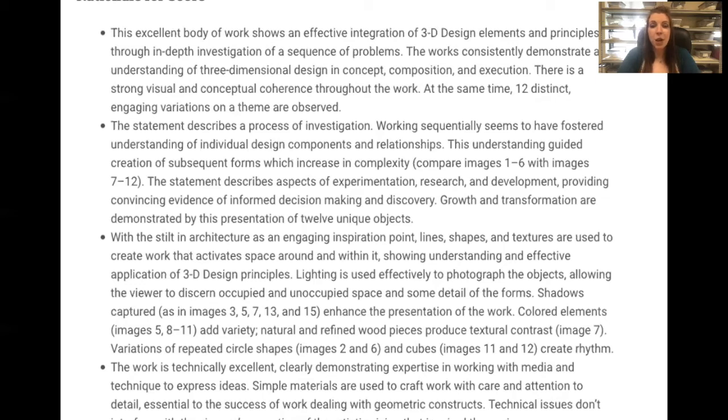This statement describes a process of investigation. Working sequentially seems to have fostered understanding of individual design components and relationships. This understanding guided creation of subsequent forms which increase in complexity. The statement describes aspects of experimentation, research, and development, providing convincing evidence of informed decision-making and discovery. Growth and transformation are demonstrated by this presentation of 12 unique objects.